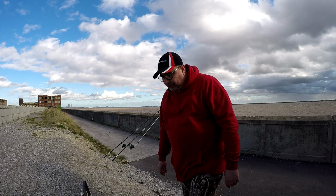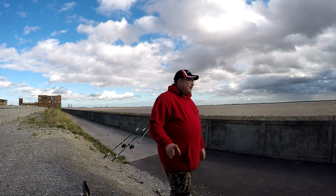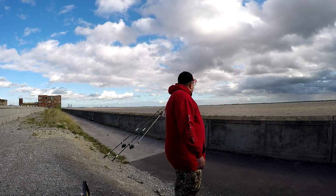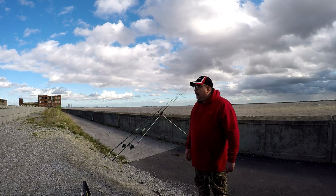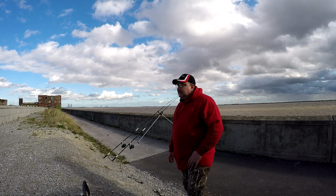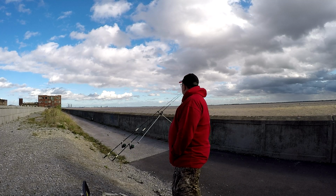Well, we're still struggling. Scott's lost a flatty close in, and I've only had that one decent bite. Not a drop back. But yeah, the wind's playing up. I'm having to keep changing around my tripod. It keeps blowing it all over. It's a bit of a nightmare today, but you know, it's fishing, isn't it?